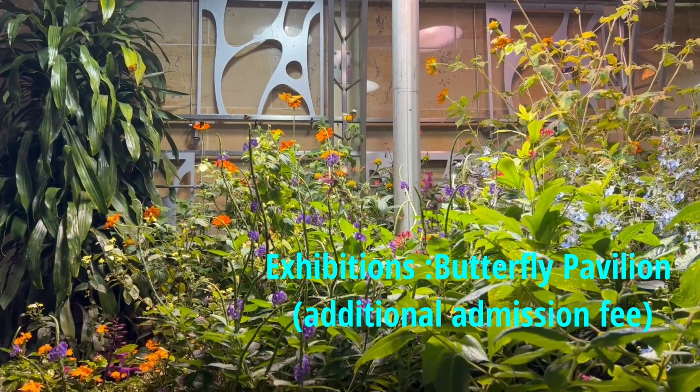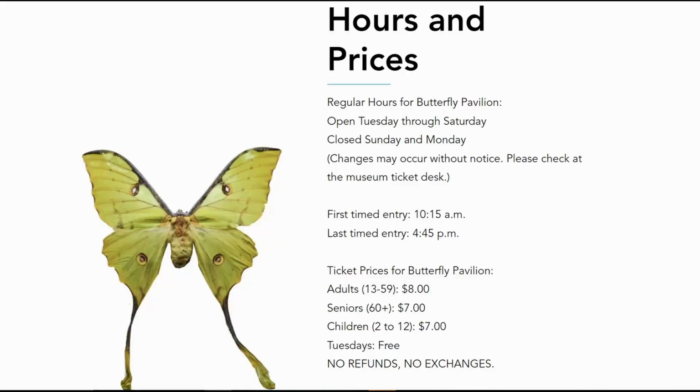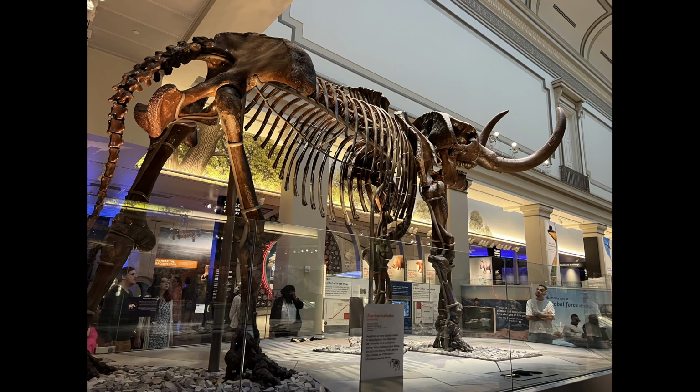The Butterfly Pavilion has an admission fee of $8 for adults and $7 for children. However, admission is free on Tuesdays. Please note that the exhibit is subject to change depending on the day of the week and the museum's schedule. For more information, please check the museum's website.